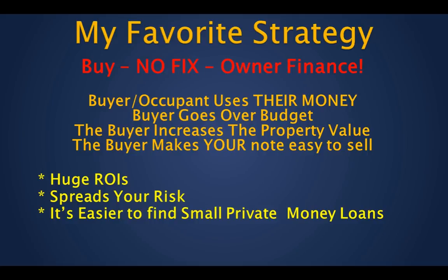I'm going to use really easy numbers here. You buy a house for $25,000 and you have to put $25,000 in it. You've got $50,000 in it now, and you sell it for $100,000. You double your money. Well, if you buy it for $25 and you just owner finance it for $50, you doubled your money too, but you didn't have the risk of a rehab, because that's where you always lose the money. You heard the saying, Scott, you make your money when you buy?